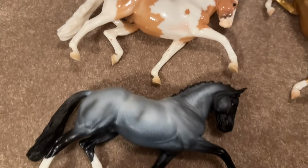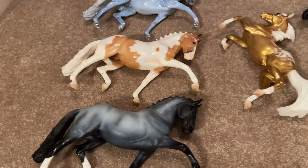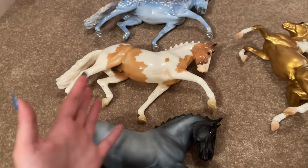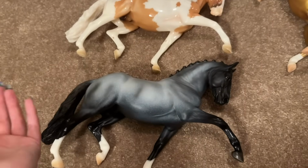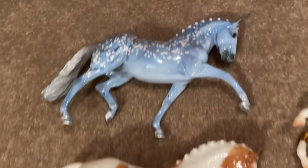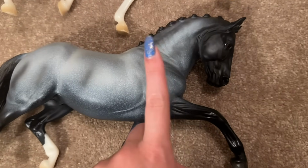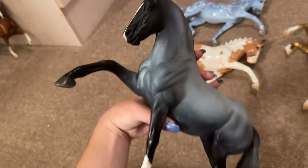And then rounding it out with the surprise horses. The surprise horse was obviously Totalis. If you guys don't know, Totalis is my favorite mold and has been for a decade. So yeah, he was the surprise horse. And I got all three variations that I wanted. I had to do a little bit of trading for the roan, and I am very upset that the roan is not in gloss, but it's fine. He is gorgeous as a matte horse anyway.